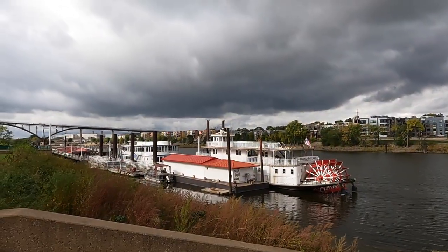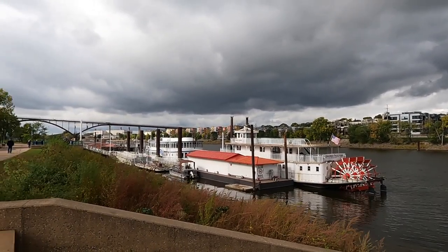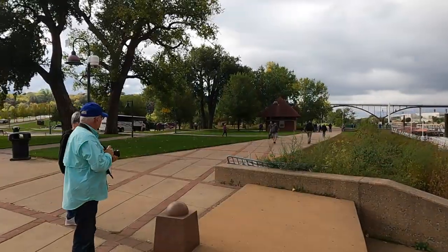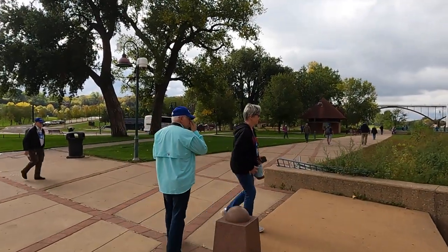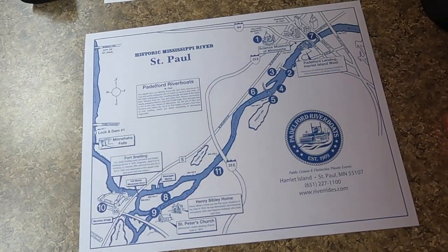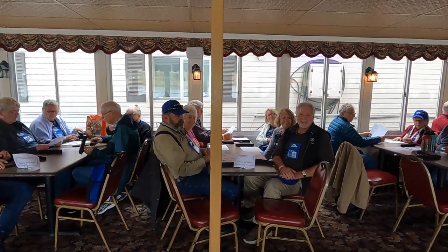We are still here in Minneapolis. This is the Mississippi, and we are taking a paddle boat. One of these paddle boats. Good afternoon. Welcome aboard. You're getting underway shortly.